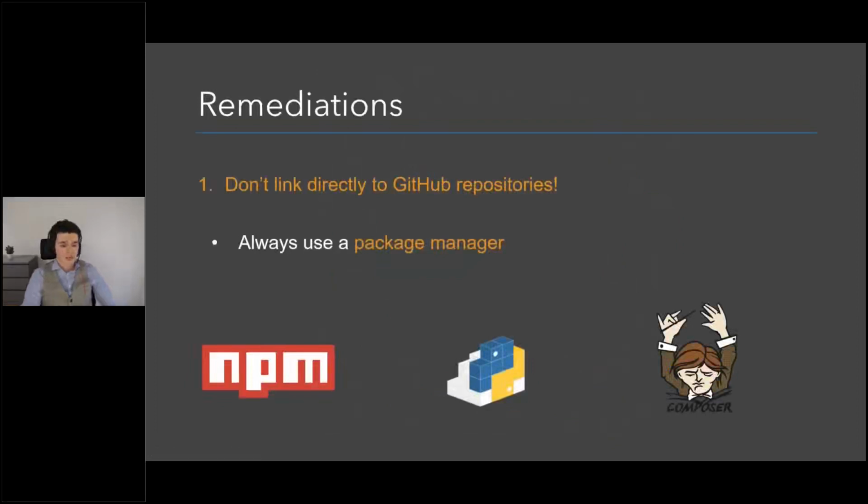So we've talked about the actual vulnerability. Now we have to talk about some remediations, right? The biggest remediation, if there's anything you're going to get out of this talk, is don't link directly to GitHub repositories, right? That's the most straightforward way you remediate this, because GitHub URLs are not meant to be immutable locations, essentially. That's what a package manager is for.